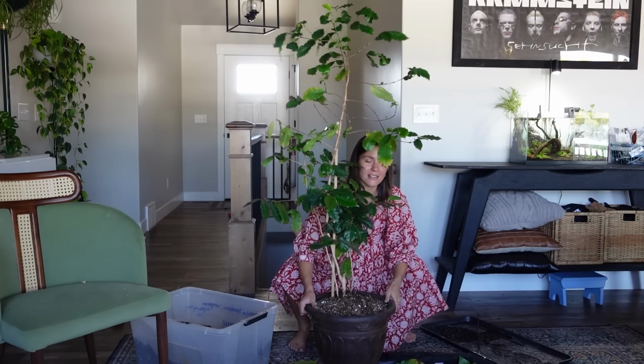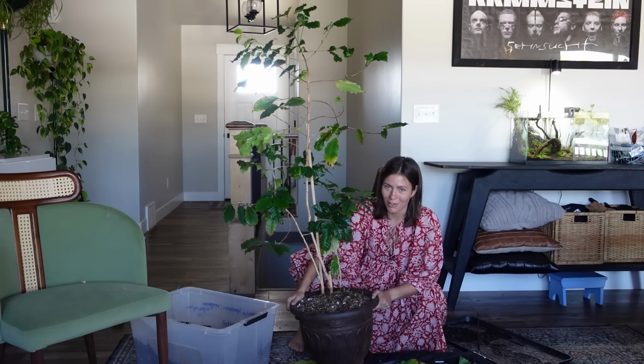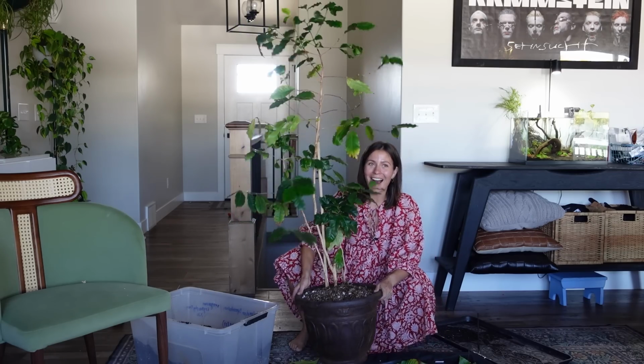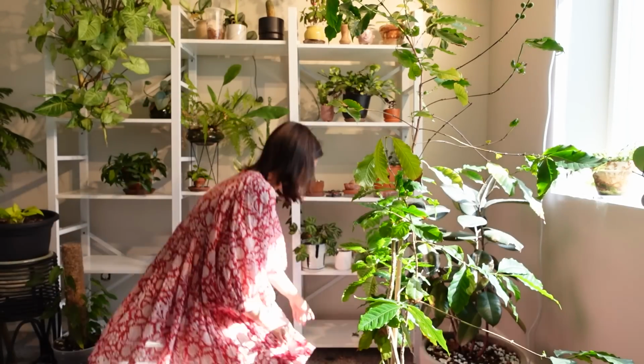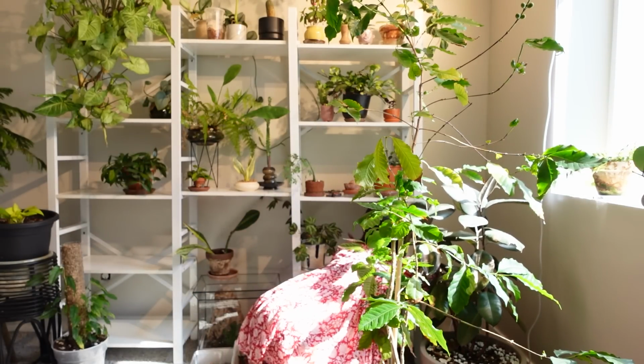And it is kind of nice that this doesn't have a drainage, but I don't even need a saucer because there's no drainage hole. So good news. Welcome to my plant room. I'm gonna switch off these lights for a minute because they're just a little bit too much for my camera to handle. They're a little too bright.